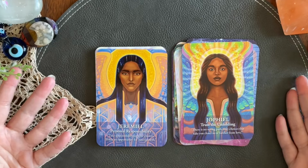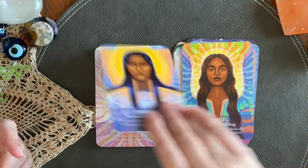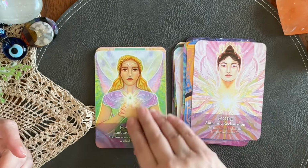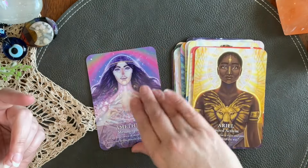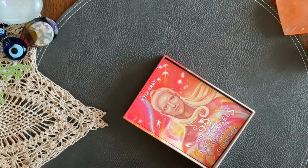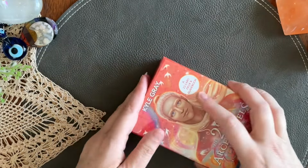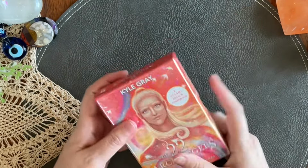I didn't want to pass it. It was $7. So I just thought if I like it, great. If I don't, it's only $7. So that's why I went ahead and picked it up. So yeah, I'm going to have to see how this works out for me in combination with his Angel Guide Oracle, and if I can work with them together.